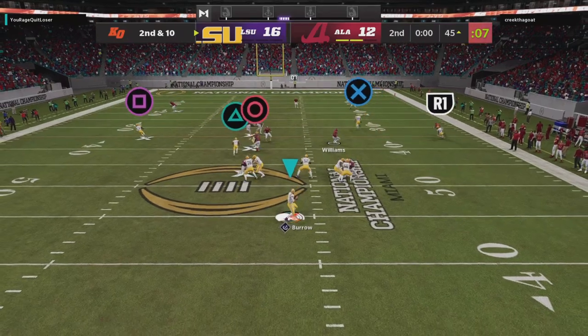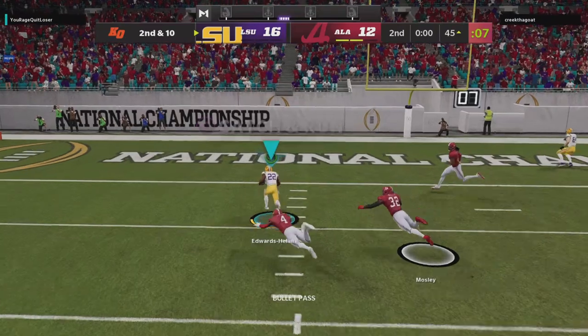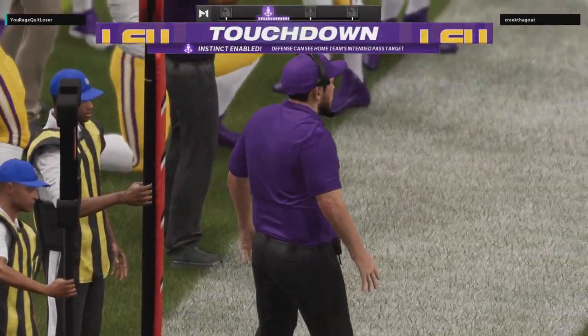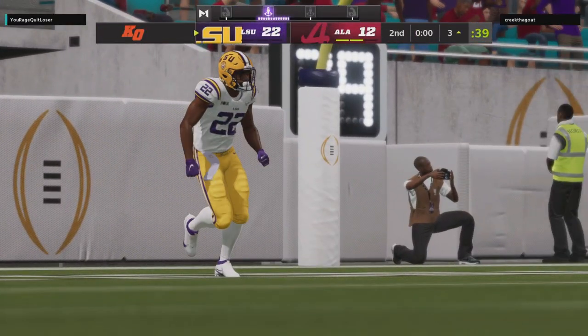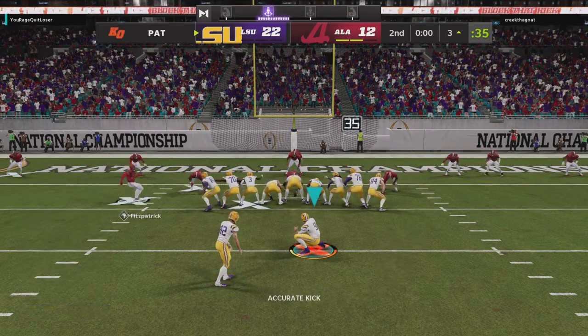Final play of the half for Burrow and company. He's going to fire one deep over the middle. And at the 7-yard line, the catch is made. And he's in for the touchdown on the final play of the first half. The prayer is answered. How did they get that done?